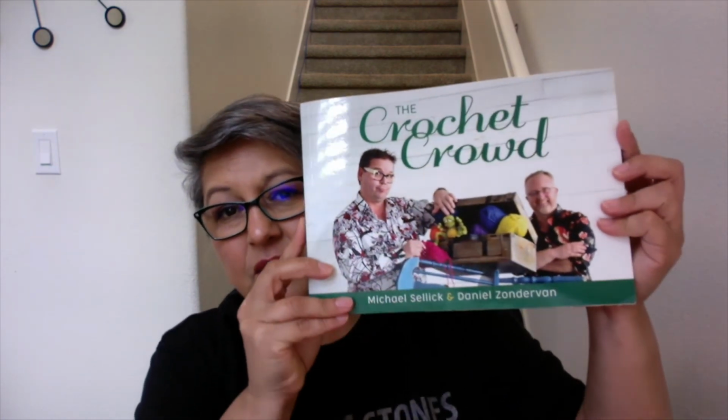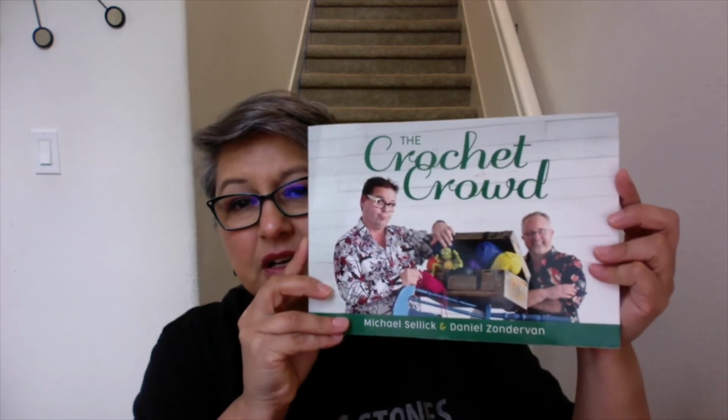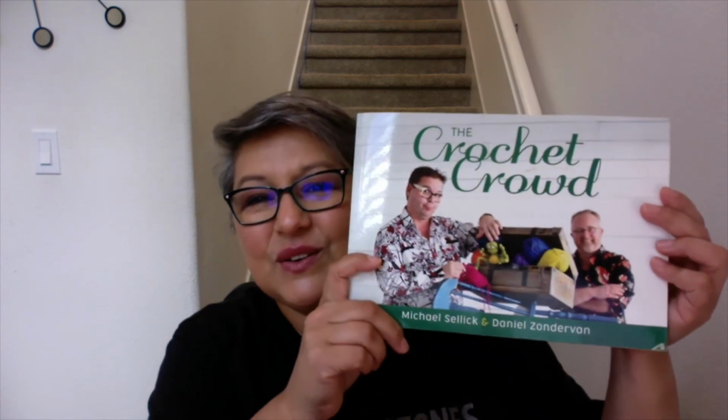Oh, and I told you I would share the book. This is the book that I bought. So again, I'm on that Facebook group, The Crochet Crowd, and they showed this beautiful blanket that won them first prize. I think it was like a fair or something. And I asked, oh my gosh, this is beautiful. Where did you get this pattern from? And the woman replied, oh, it's in their book. And I'm like, book? And of course, I ran over to Amazon and bought it.